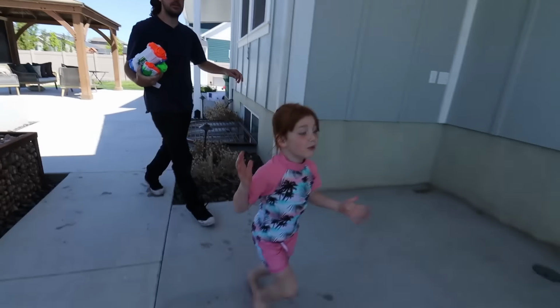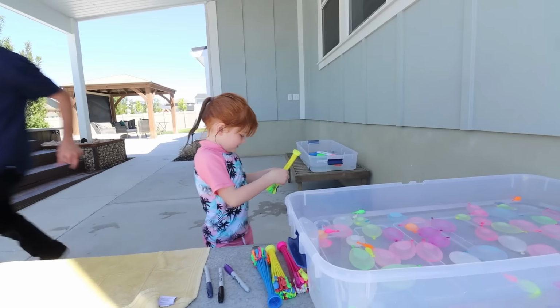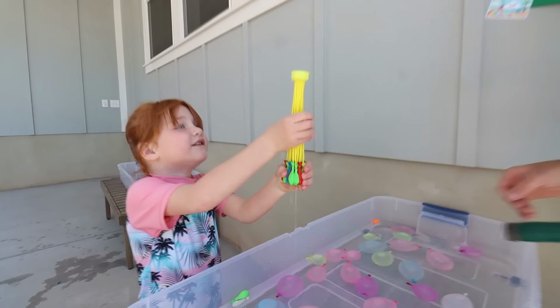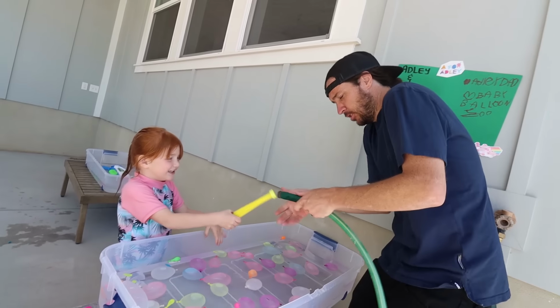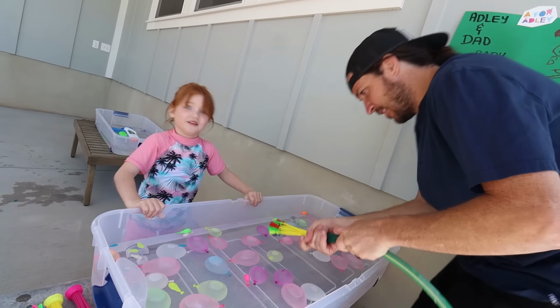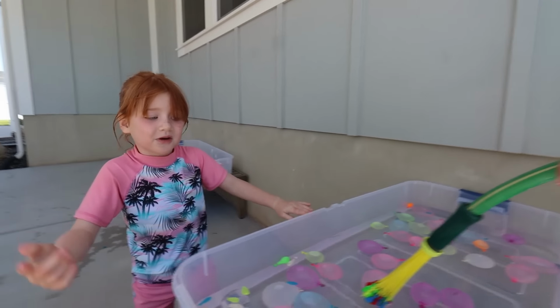Dad? More babies are about to be born. Oh, no. More balloons are ready to hatch. Dad, they're way close to hatching. Look, we can tell. Oh, yep, they're starting to squirt a bit. Okay, let's get them on here. Oh, this is going to be a crazy day in the zoo. We have more work to do.